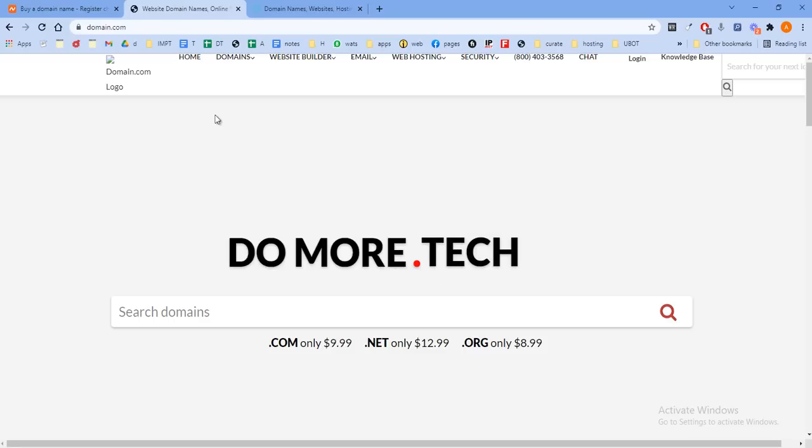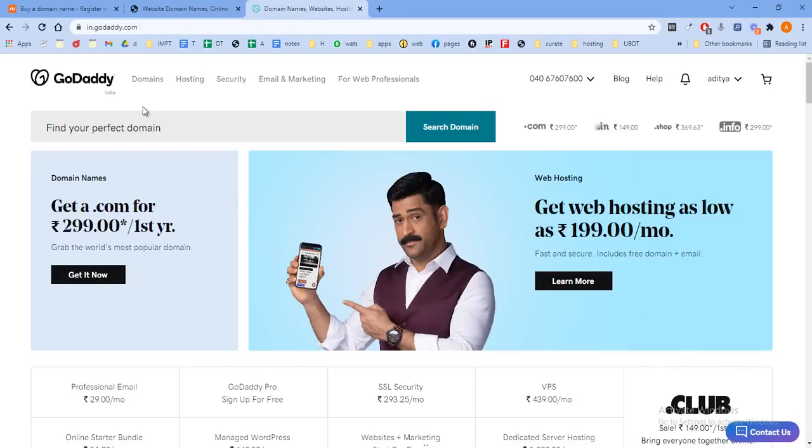Then we have domain.com. This is another very good website for buying domains. And the third one is godaddy.com. Here this is also very good. You can purchase a domain from this website as well.